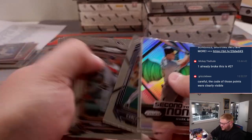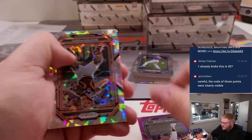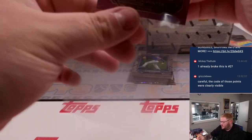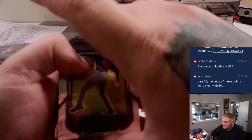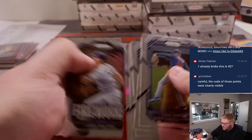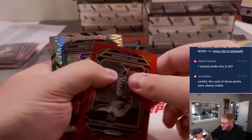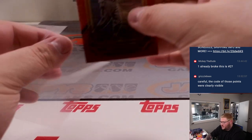Silver, second to none on the Mark McGwire. Purple Catfish Hunter, Oakland A's, going to go to Patrick. 58 out of 99. Red Archie Vaughn for the Pittsburgh Pirates. Last parallel there. Pittsburgh, going to go to Jeff. Jeff G.